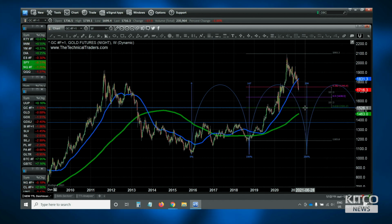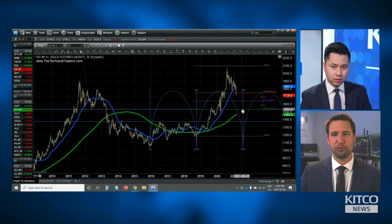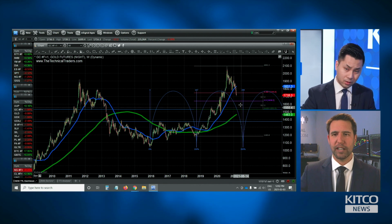These are some pretty extreme lows. I don't think we're going to get down to those levels, but you've got to be aware it'll still be bullish if we go in there. We're still going to be in a full bull market. It's just we don't really want to see it pull back that far.